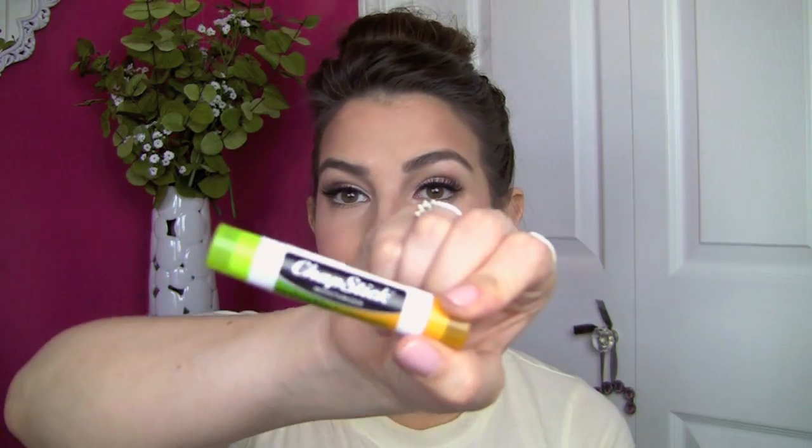And then the caramel side is pretty darn accurate too. That reminds me of the Kraft caramels that are individually wrapped in the little squares. Yeah, it smells just like that. So kind of cool. You could do one side on one lip, one side on the other lip, or just one at a time, but neat concept. They had different flavors of these.